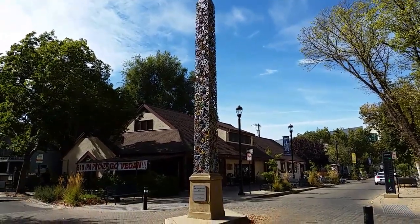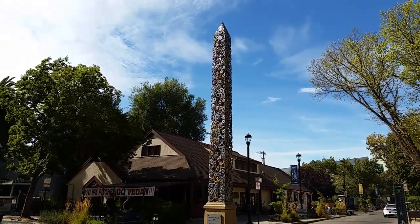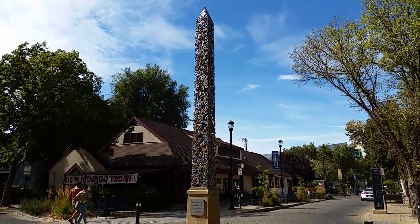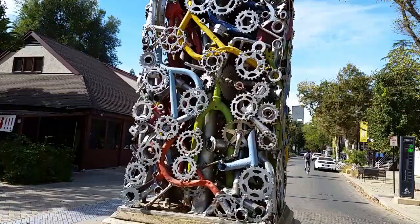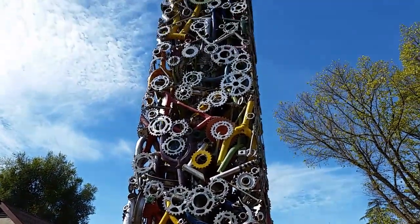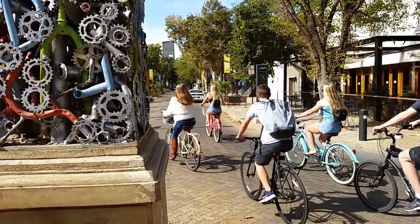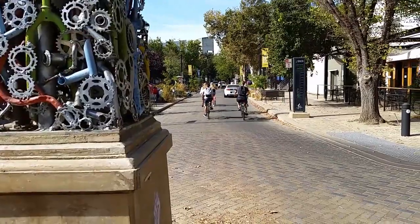Okay, I'm back downtown, and this is the Davis Needle. A very interesting sculpture in the middle of town, actually in the middle of a street. And it's made of bicycle parts, reclaimed bicycle parts. Let me get up close. Here you go. And Davis is famous for being a popular place to ride a bicycle.